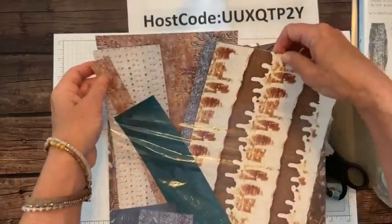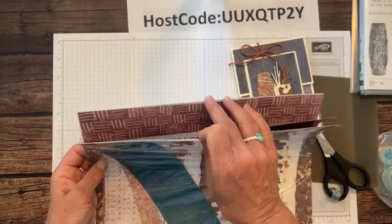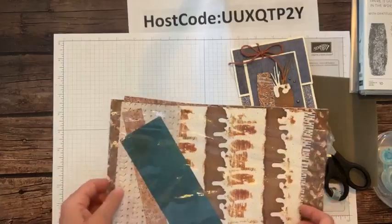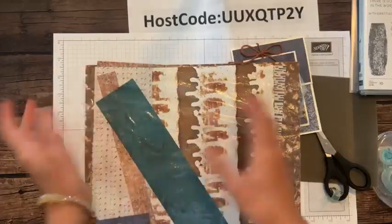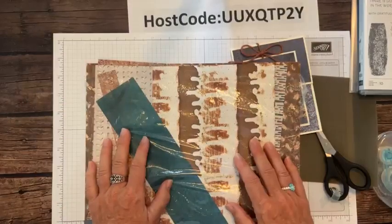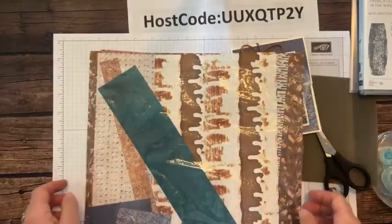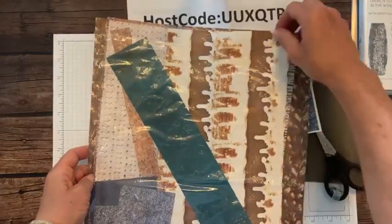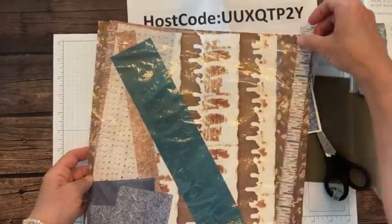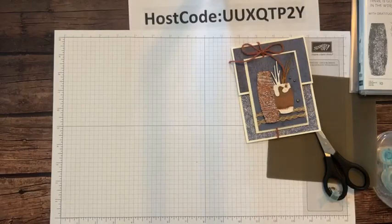And this is how I store my Designer Series paper. I have little parts and pieces on the front, and then I have my full 12 by 12 sheets in the back there too. So it all stays together, so I'm never confused. I used to just dump all my extra pieces into one tub. It got so confusing because I didn't know what went with what. So I like to keep it all together in here now, and that gives you a little sampling of all of the different patterns in that Designer Series paper.